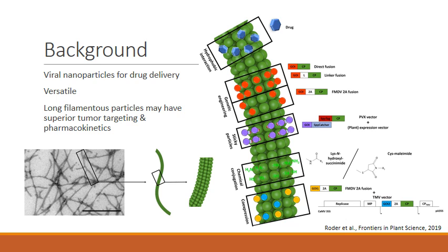safe for human use. Targeting tumor cells and loading chemotherapeutic drugs onto or inside these viral nanoparticles have allowed higher accumulation of drug inside tumors, thus decreasing side effects and increasing therapeutic efficiency.